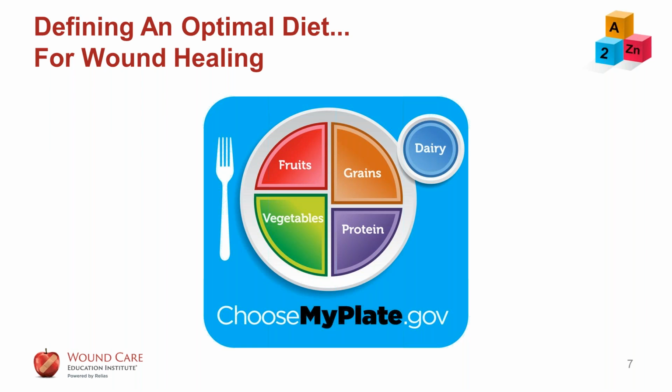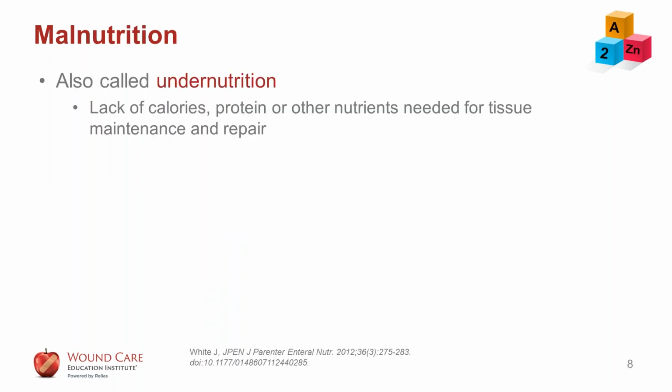The problem that I run into with my patients is that how often are they eating that optimal diet every day? So as a dietitian, I have a lot of different tips and tricks that I can use to guide them gently into eating more of the types of foods that they need to heal that wound. The problem is that I see a lot of patients, and I'm sure you do as well, that are malnourished or at risk of malnutrition. They're simply not eating well for a variety of reasons. Perhaps they just don't feel well. That, of course, is what happens when you have some sort of an illness.